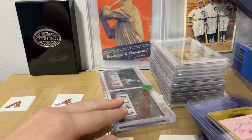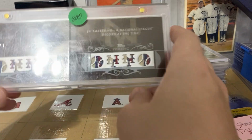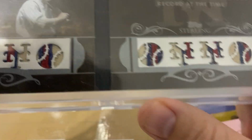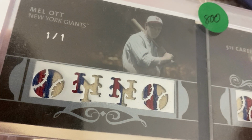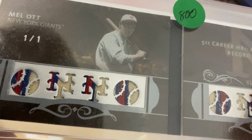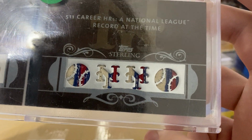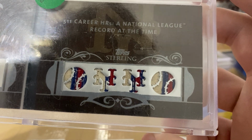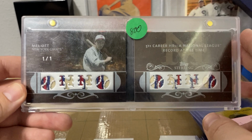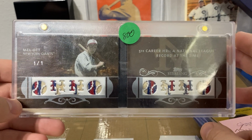Okay, so up next, I ended up picking this up for Dallas Subfan on Twitter, and honestly, this is the type of card I would really want at my PC. Check out the patches on this. Melot 101 from Sterling. Such a cool card. I don't know if this is pants or a jersey or what the case is, but this is really, really cool.